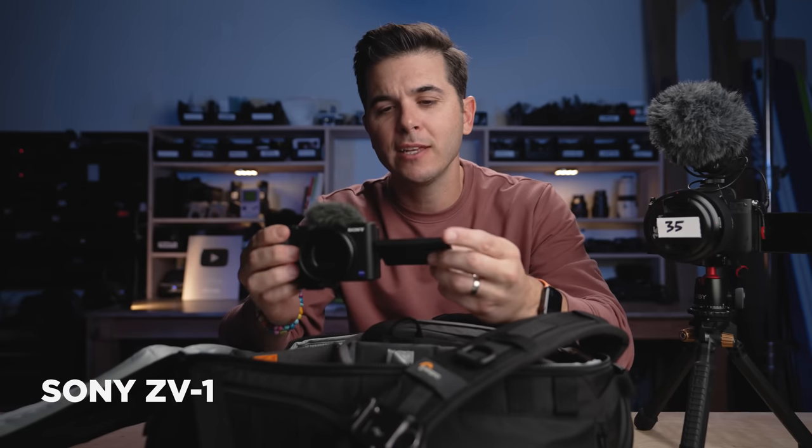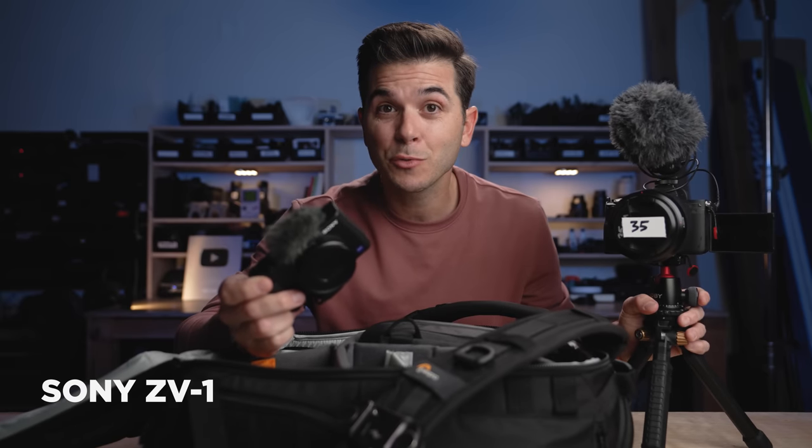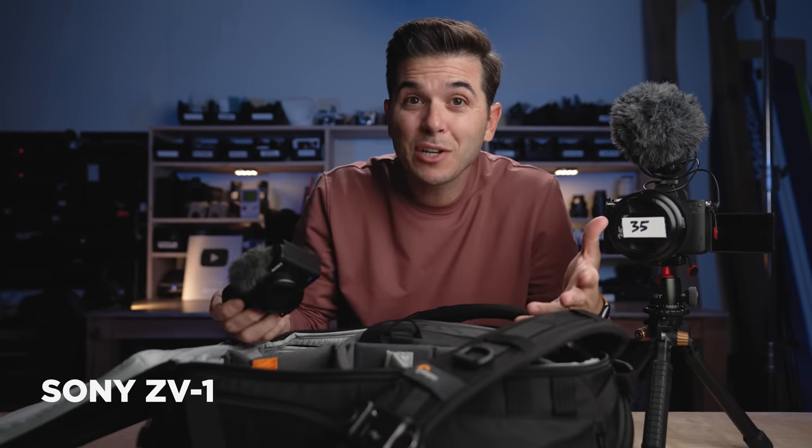And then to round out the camera world here, I have the Sony ZV-1 in here. This is such a good pocket camera. It is hard to express how convenient and awesome this little camera is, and how easy it is to take something like the A7S III and footage from this thing and blend them together and make it look decent.